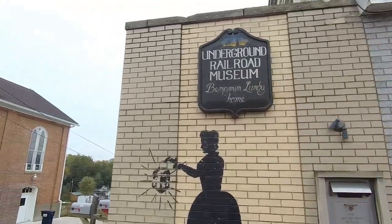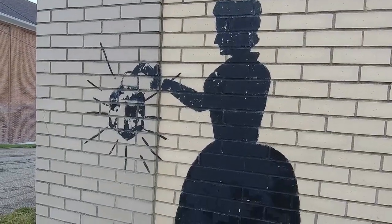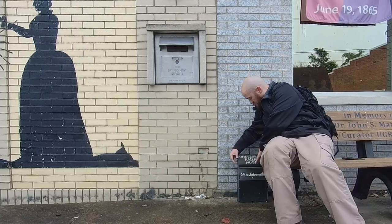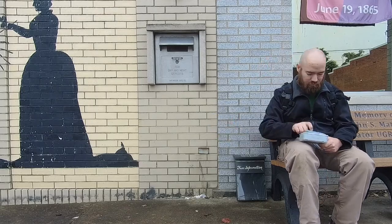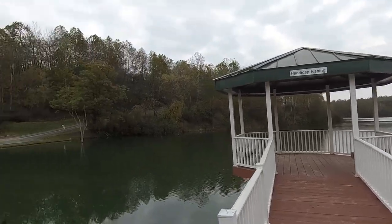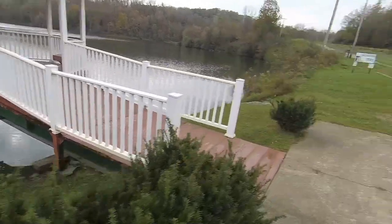We are at stop number 22 on the Belmont County GeoTour, and stop 22 has taken us to the Underground Railroad Museum. On the next one. We are at stop number 23 on the Belmont County GeoTour, and stop 23 has taken us to Zion Retreat and RV Park. Never seen the suspended gazebo before. Let's go find the cache.